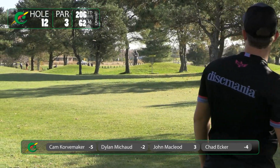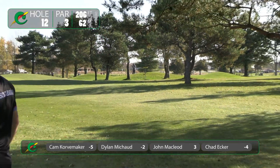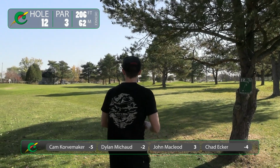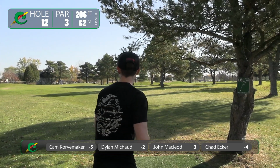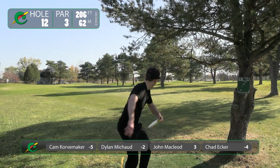Nothing too technical here, just a straight shot. Probably something that finishes right is what you want. A lot of the same sort of style in this course. A lot of short, a lot of low hanging trees. You really have to play the ground, play the placement perfectly. The lines aren't ridiculously technical, but you got to land in the right spot, and if you don't, you're gonna find yourself working hard for your threes.